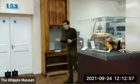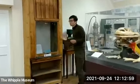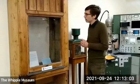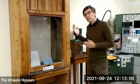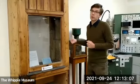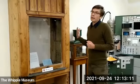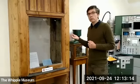One of my favorite pieces in the museum, one of the less beautiful pieces, but historically more important, I think, is this fume cupboard. Now, this fume cupboard comes from Newnham College. It dates to the turn of the 20th century. And it comes from Newnham College's own chemistry laboratory.